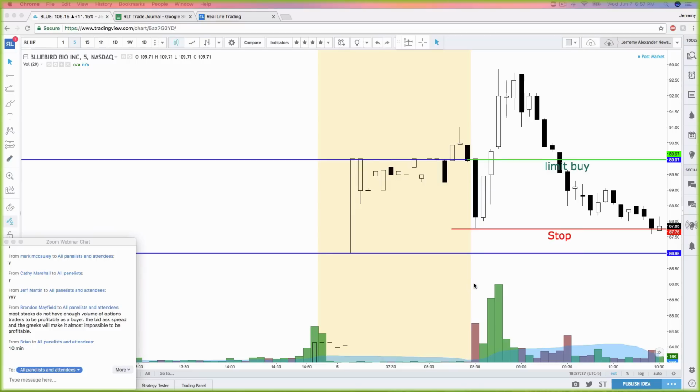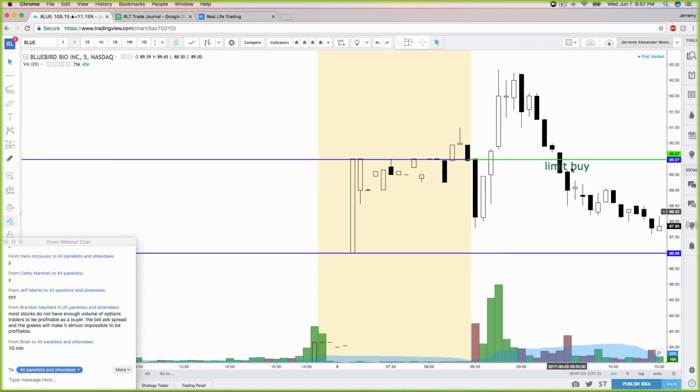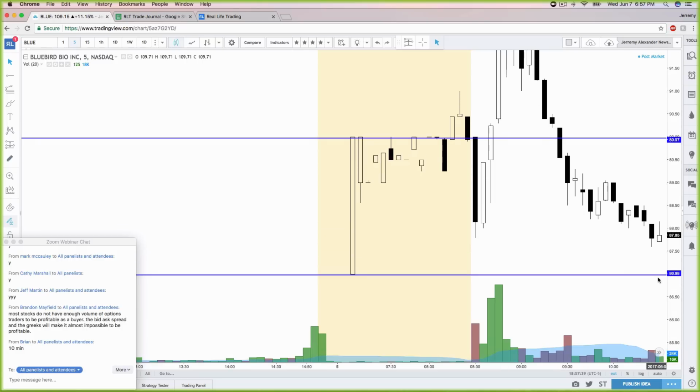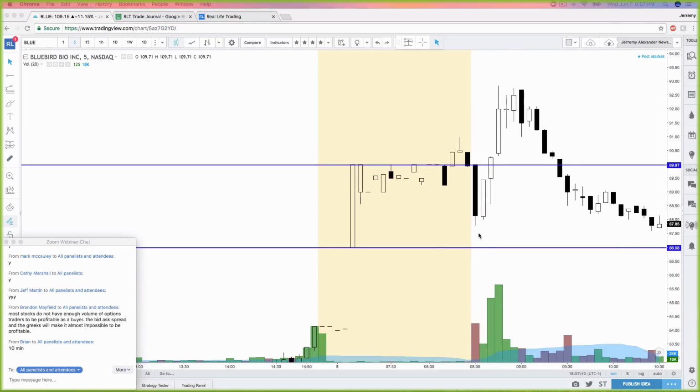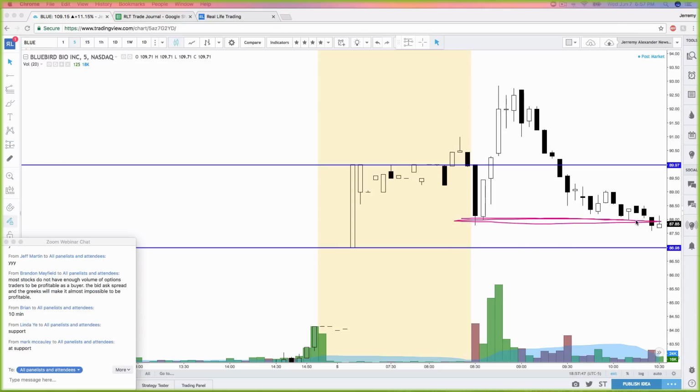So now, here's what's important to recognize. We lost on that trade. We would have lost one risk unit, however much that risk unit is. Good try, folks. But now, where are we located? We're located at a support. All right. So we have a support level down here.